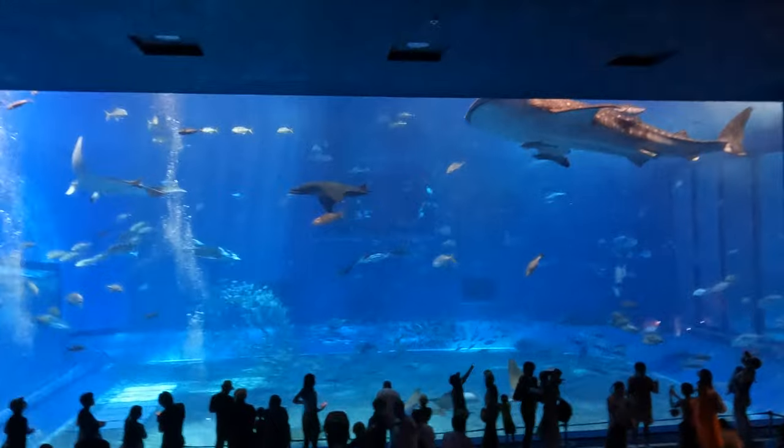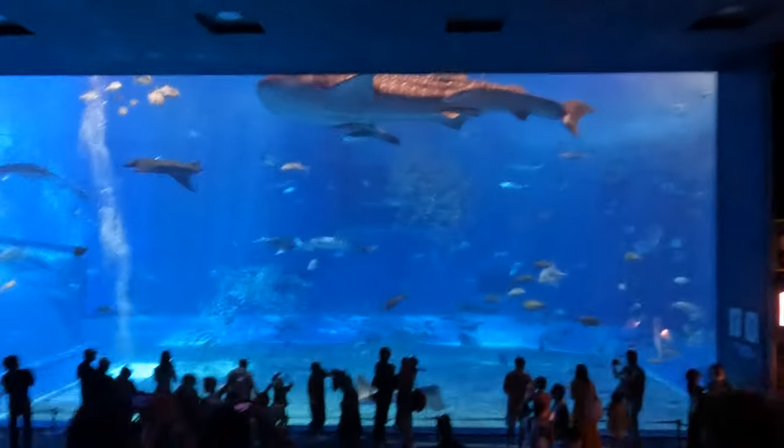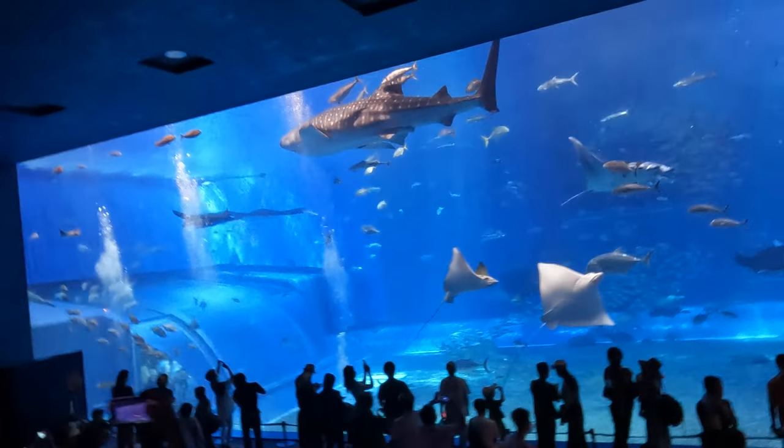And there it is, jinbei zame, whale shark. I didn't know this, but apparently they're actually a fish and not a whale. But they're also the world's largest fish, and they can weigh in around 20 tons.